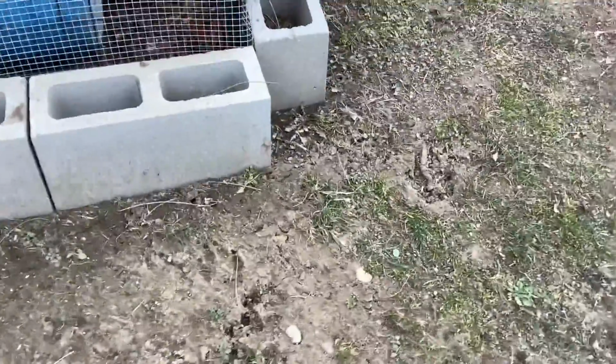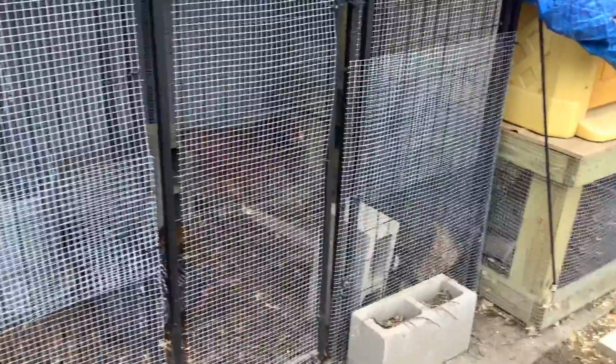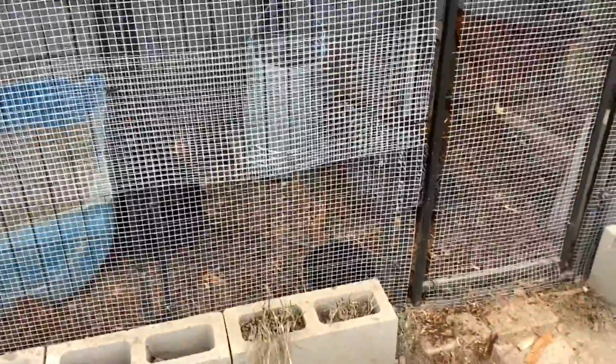But if you don't own a dog or other animals, and you happen to see any paw prints around your coop, please be on the lookout, because it probably means somebody's been scouting the area and taking a peek at your birds. So it's just good to keep in mind if you notice a paw print, footprint, or something off. It could possibly be predator activity in your area.